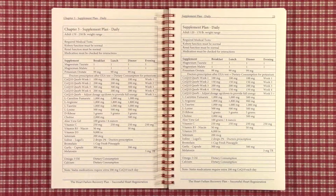That should be accumulated only through dietary consumption. You should not be taking tablets or capsules because these have not been found clinically to increase your heart failure recovery dramatically. Now, one final note.